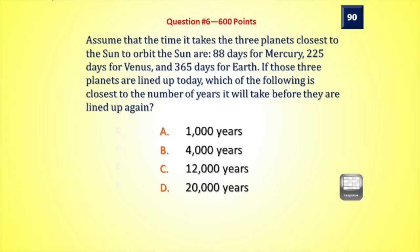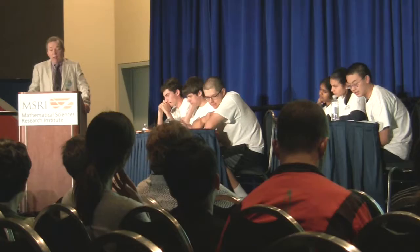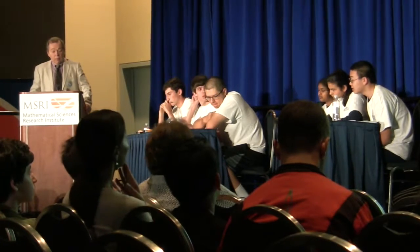If those 3 planets are lined up today, which of the following is closest to the number of years it will take before they are lined up again? Is it 1,000 years, 4,000 years, 12,000 years, or 20,000 years? We'll see what the correct answer is.